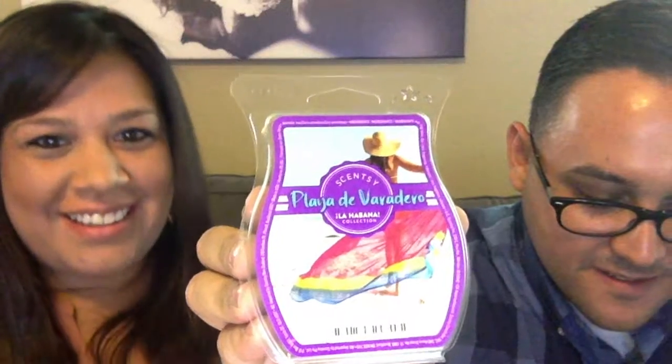Cute, huh? Okay. This one. The next one. It's fun to say too. It's called Playa de Varadero. What does that mean again? I think Varadero is a place in Cuba. Okay, and then Playa means beach. This one is find a new perspective where the sand meets the sea on a sweet tide of sugarcane, bergamot zest, and fresh Habana lily.